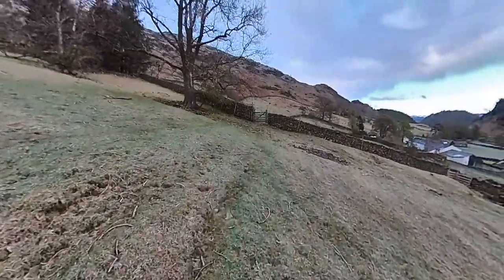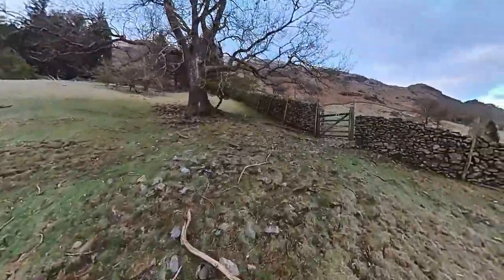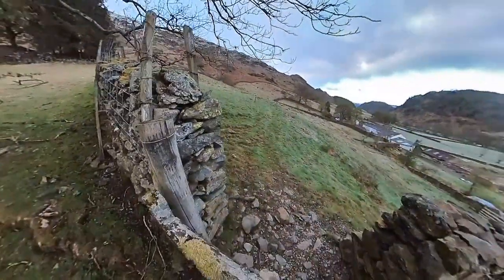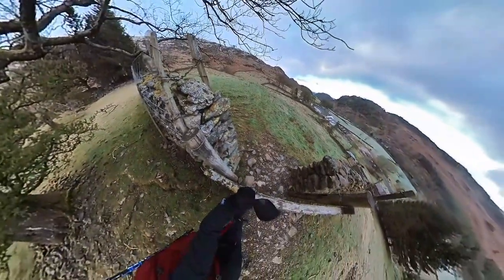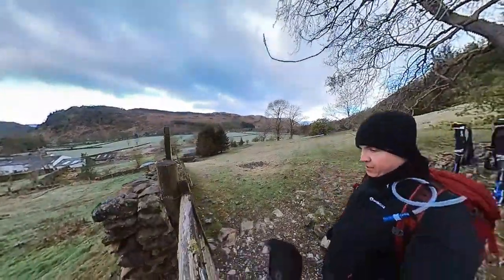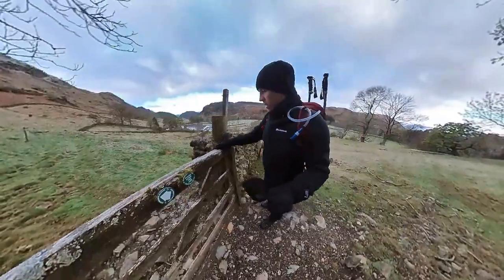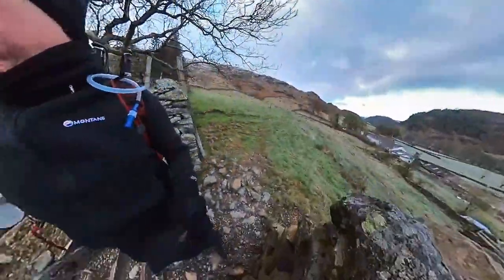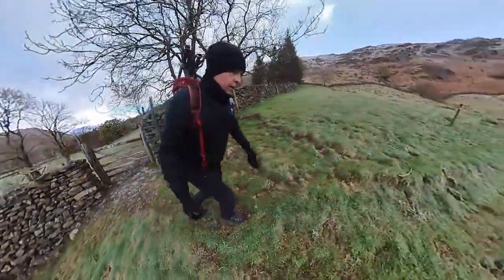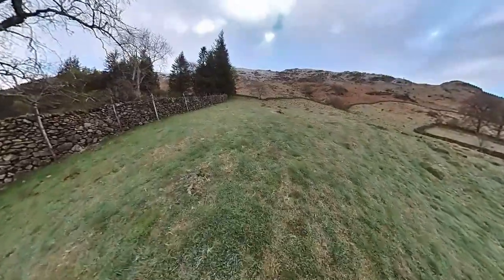Right, here we go. Through the gate, up the side of that woodland. Ooh. And that ascent looks steep. Views. Sign pointing to for us.